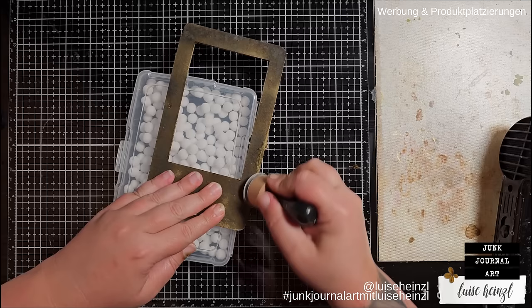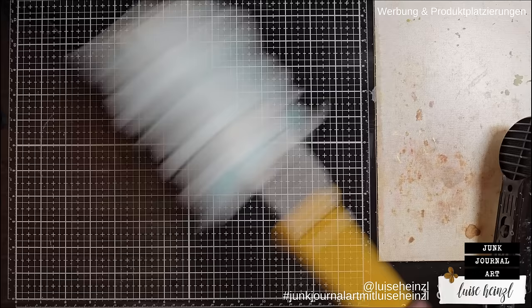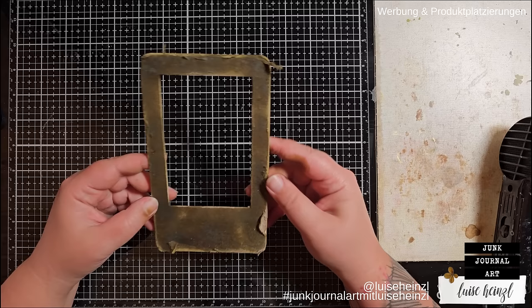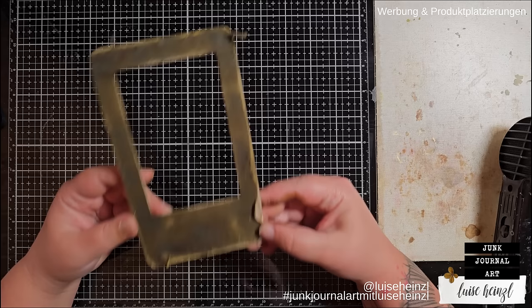Okay, so then let's quickly talk about the options that you have next. If you now think the color of this is perfect and you want to leave it exactly like it is, then you could decide to just leave it as it is, because this already looks really, really vintage. And I think this is a nice piece.